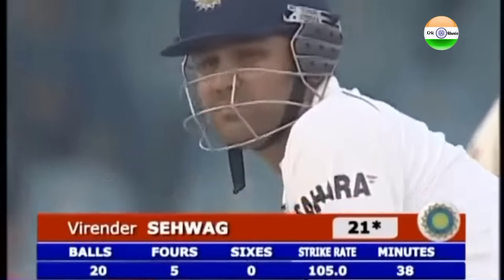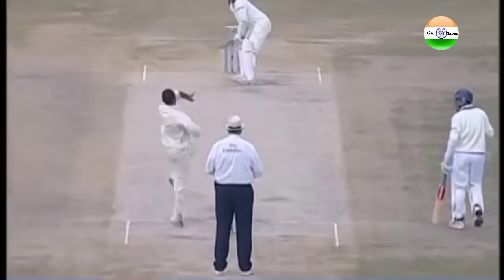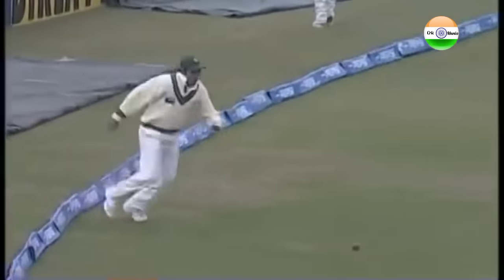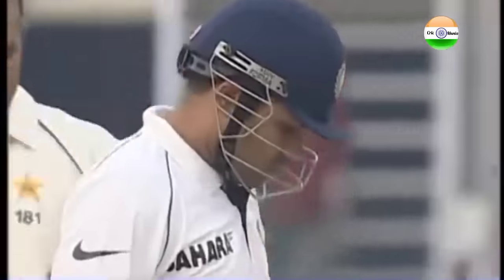Again, the balance, the standout feature in the shot. Another fine shot. And Kaneria, well, he'll give it a chase, but an effort that will not go down too well with Pakistan. Fielding is not his forte.